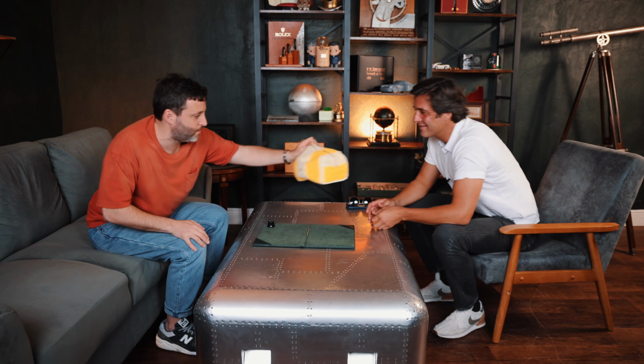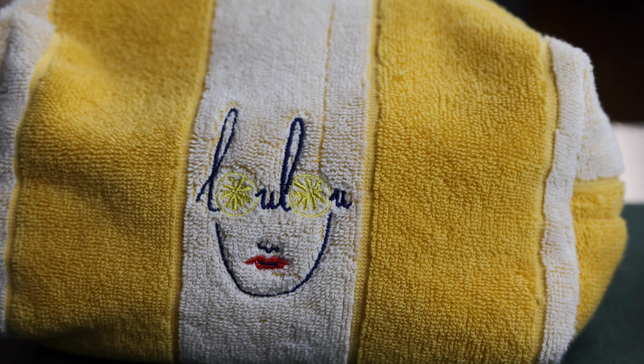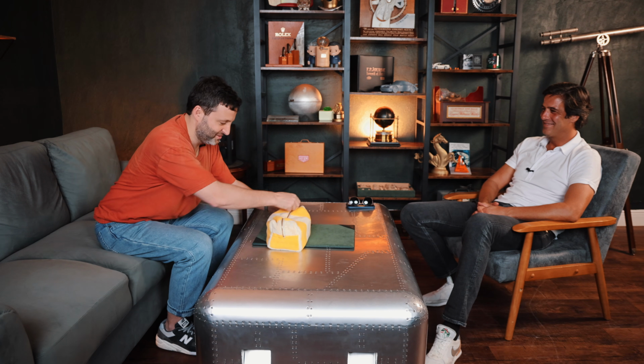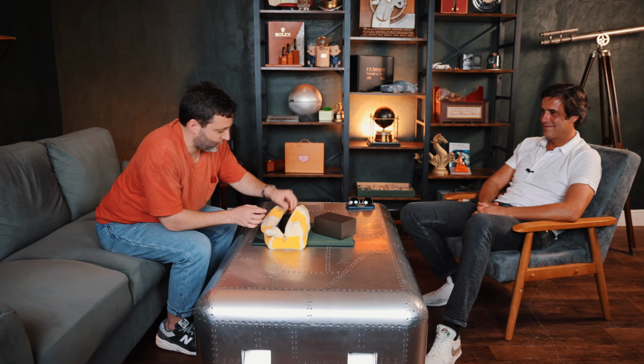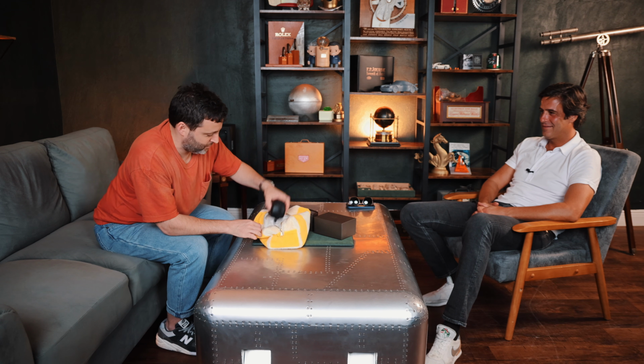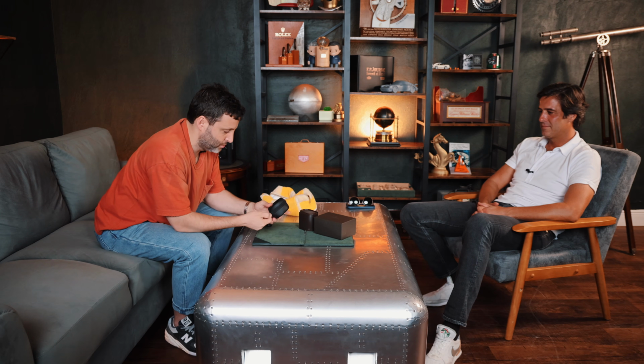I have no clue what's in the bag, so let's go through it. This is a cute little Lululemon bag. It's a beach bag from Saint-Tropez, yeah. It's cute. All right, we have a Patek Philippe box, but I know there's no Patek Philippe in here. At least you gave me some indication of what you got. Let's start with box number 1.